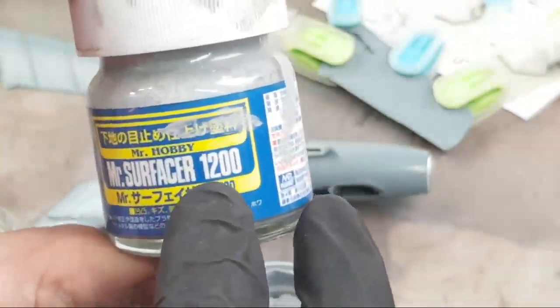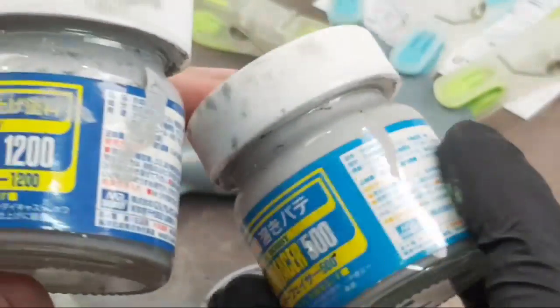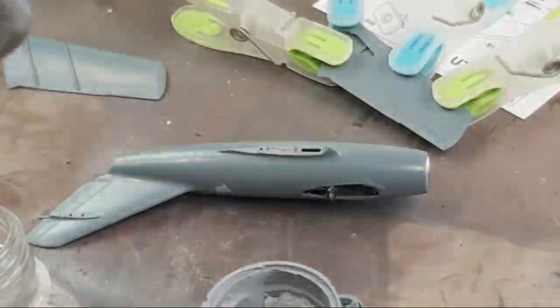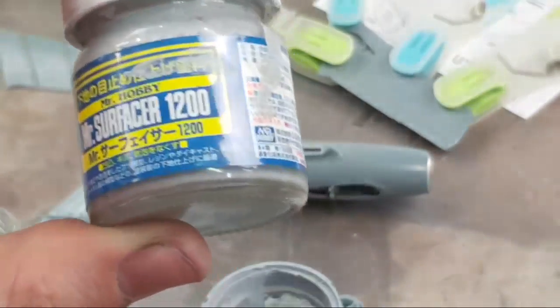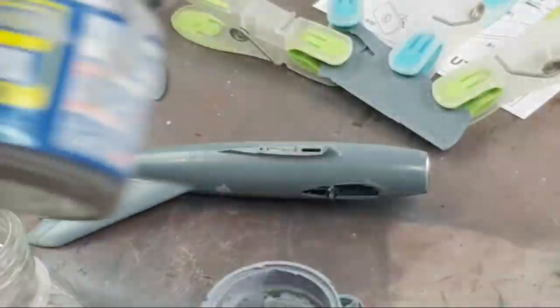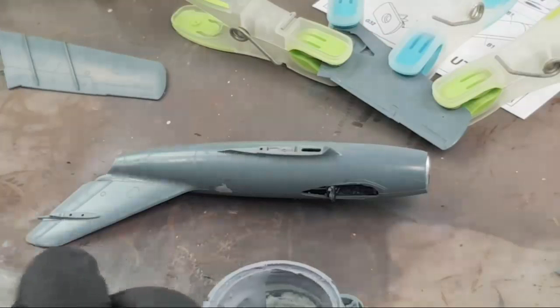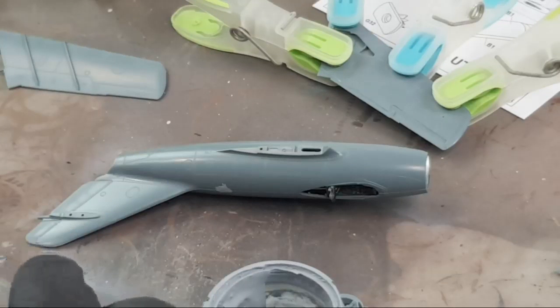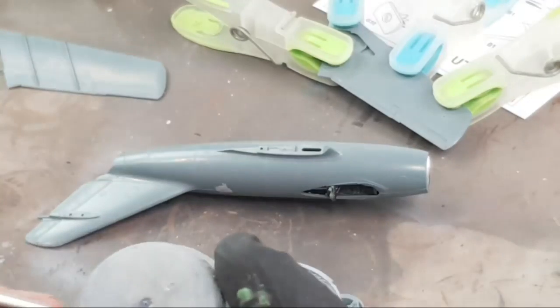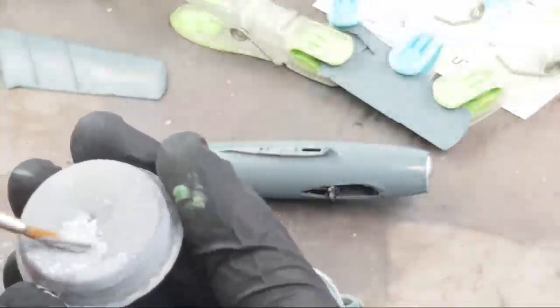The 1200 is thinner. This number basically means it goes from 500, which is quite thick, and then you've just seen the 1000, 1200. It then goes to 1500, and it just gets thinner and thinner. But get some cellulose thinners, save yourself some money, just buy the 500, and cellulose thinners just thins it nicely itself.